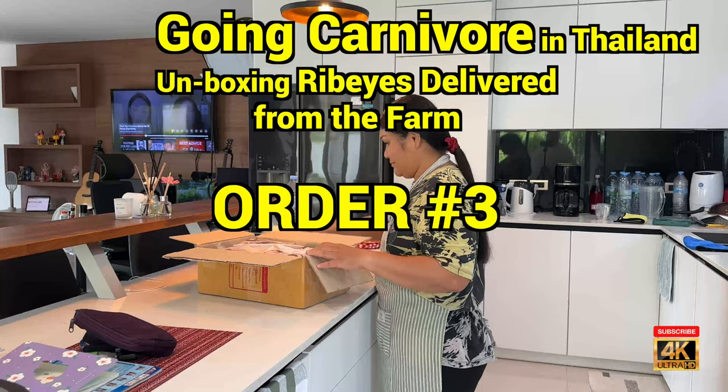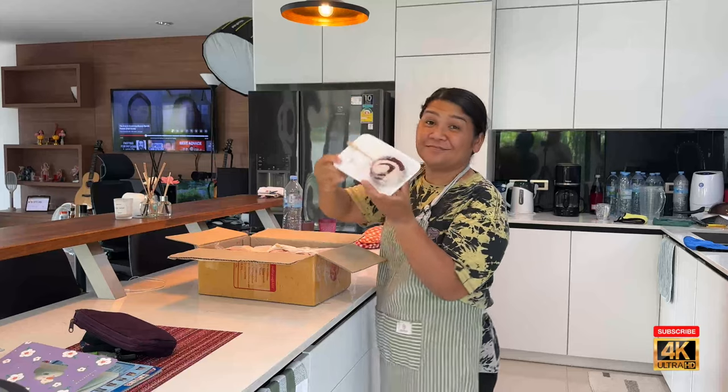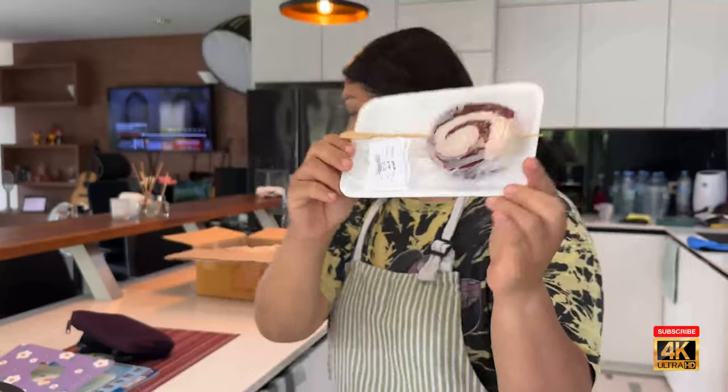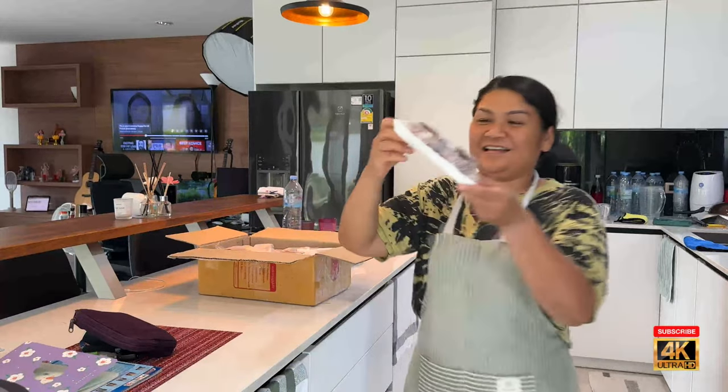Oh, and we bought these amazing little things they call beef rolls. Bring them up here so we can take a close-up of them. These beef rolls are a combination of beef and fat rolled up. Lower, lower, lower. There you go.